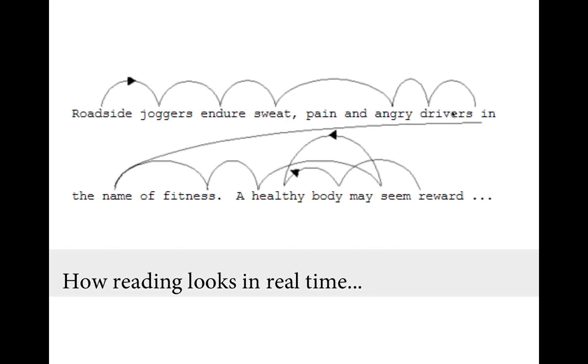Here's an example of what reading will look like in real time. I'll step through this to try to illustrate what this window looks like, this 2-degree window during reading. But before I do that, I wanted to show you what the eye movements look like. So these arcs above the text show where the eye is moving. And one of the points is that the eye is not fixating on every single word. Certain words are being skipped, like some of the prepositions and some of the determiners.